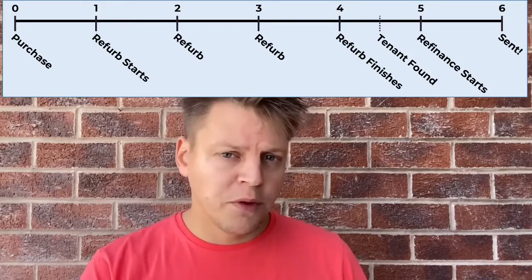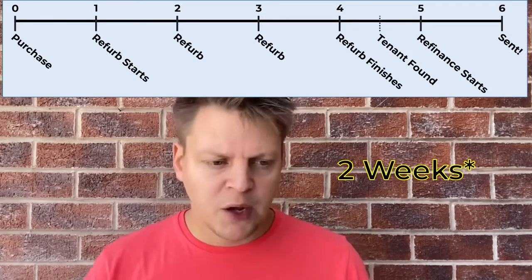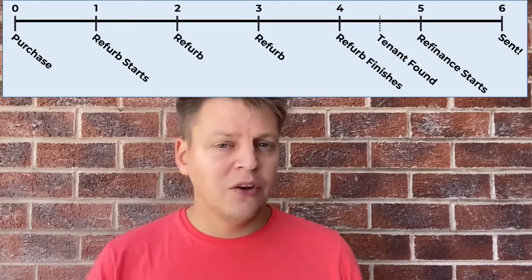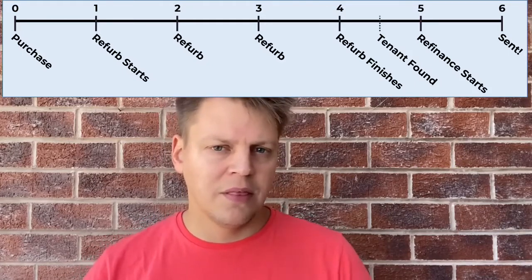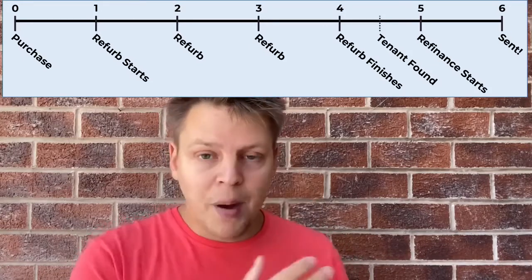So you're in at 4 months already, and then it takes 2 months for you to find a tenant. And again, if it takes longer than 2 months, reevaluate quickly and hard and make a decisive decision. You don't want to wait any longer. You should be within 2 months. But then you now have 6 weeks or a month and a half before you hit that 6th month time period.